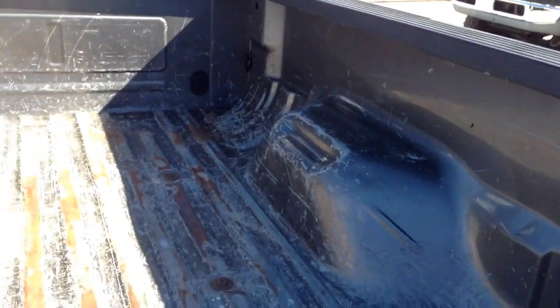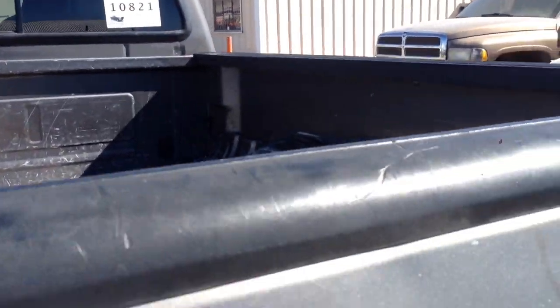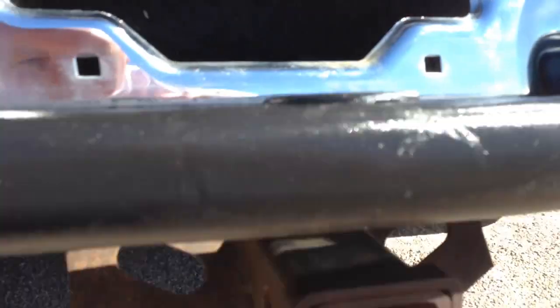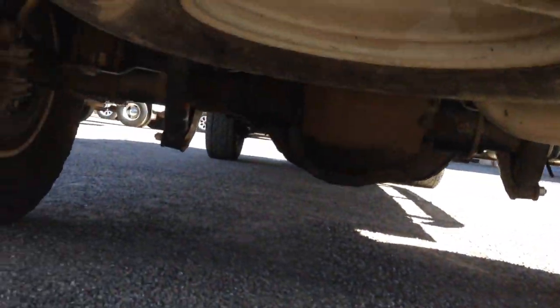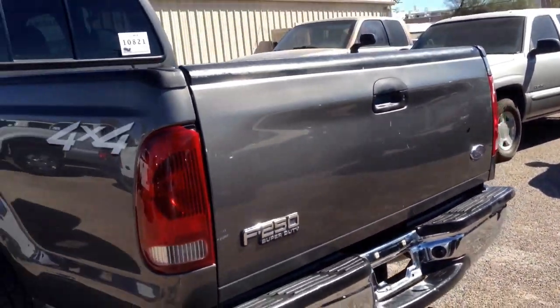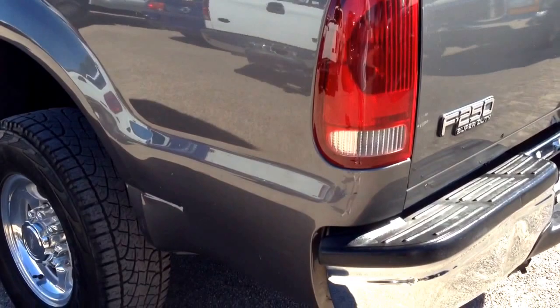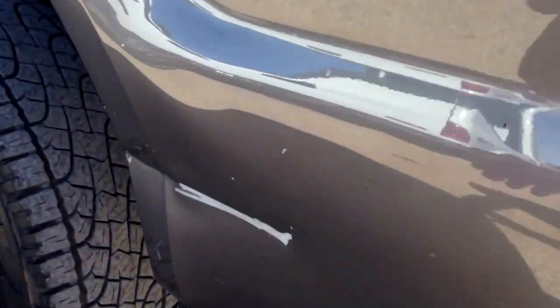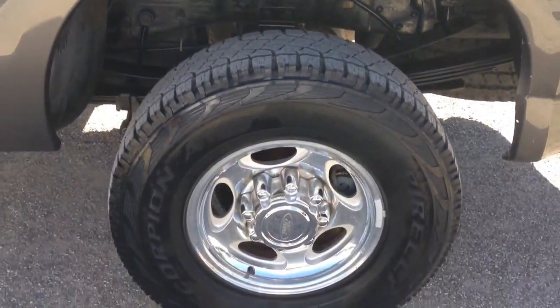You could do that whole thing. You could use a bed liner. You could do the paint at Mako thing. It's got a new spare, a tow package. I think whoever owns this thing is just going to make it a work truck for the next 150,000 miles and call it a day. A hell of a work truck.